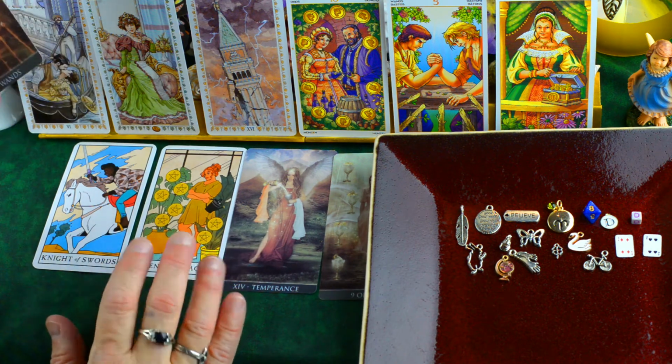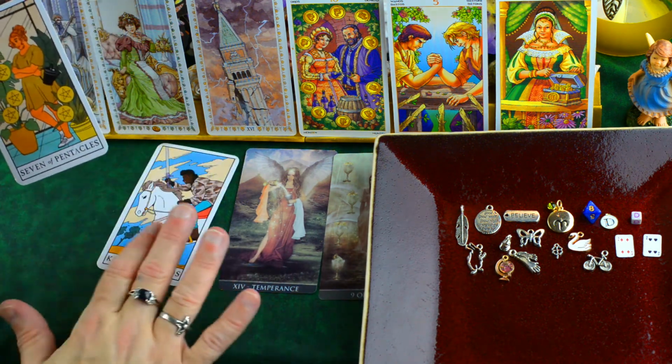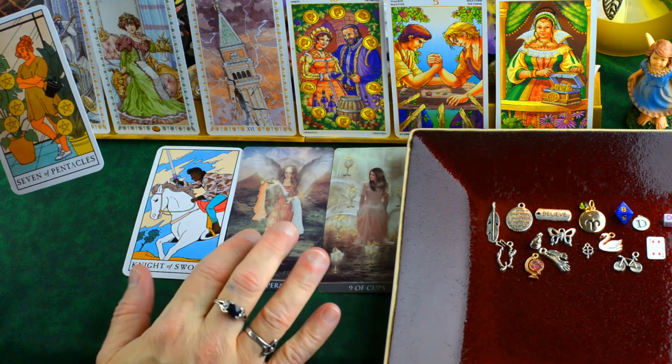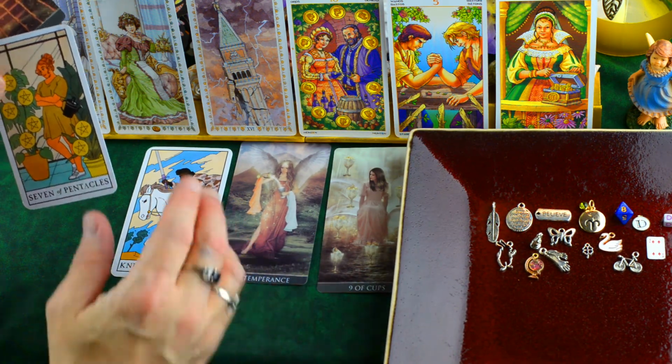The 5s and 7s, you also have the Seven of Pentacles. The 5s and 7s also show change. Also, and some of them deal with spiritual change. Some of them other types of change.